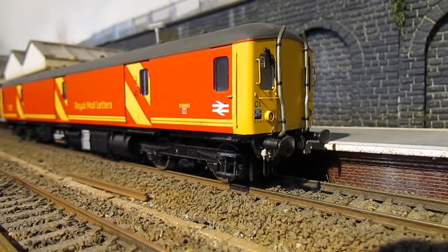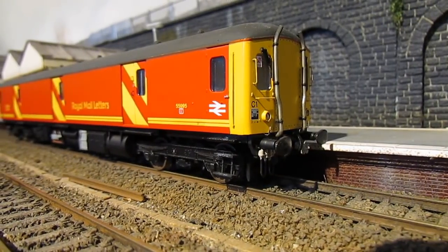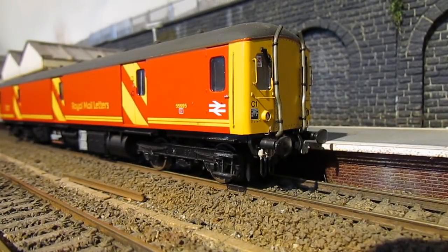Another visitor here is the Class 128 DPU, or Diesel Parcels Unit. This is in the Royal Mail livery, and I really like this livery, it's fantastic. They've really made a good job on this. This has got DCC sound. I don't know what chip this is. It could be a Zimo, I'm not sure. But I really like the colour scheme on this. It's not my period I'm doing. I think these came in late 80s, early 90s, or something like that. But a lovely livery on a strange looking engine, really.